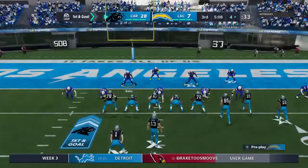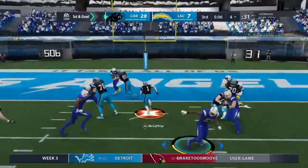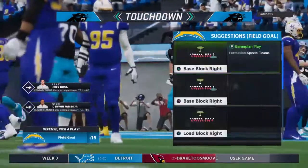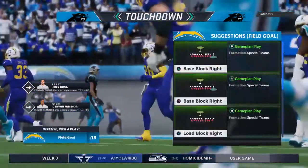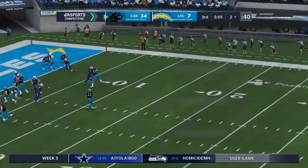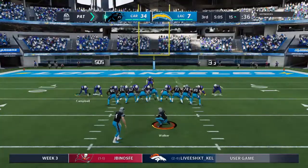An interception here on the opening drive of the 3rd quarter. Obviously not what they were striving to accomplish. And he takes it into the end zone for a Panthers touchdown. Touchdown. Christian McCaffrey. His 4th touchdown on the year. And the Panthers use the short field to their advantage as they cash in for 6.